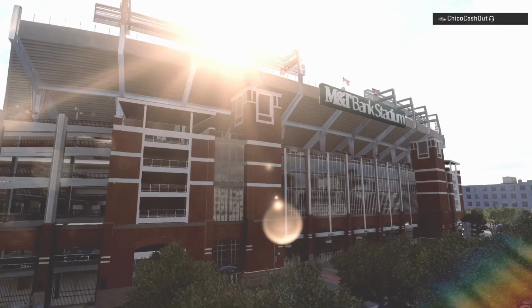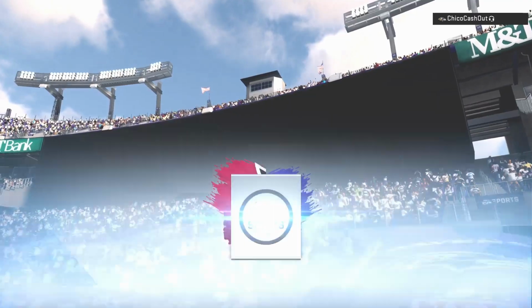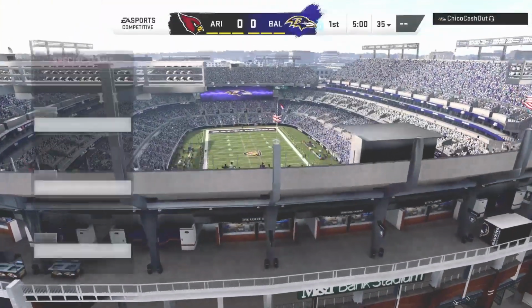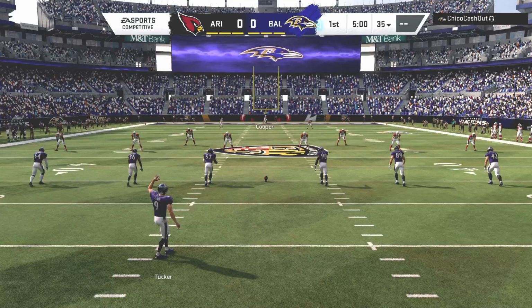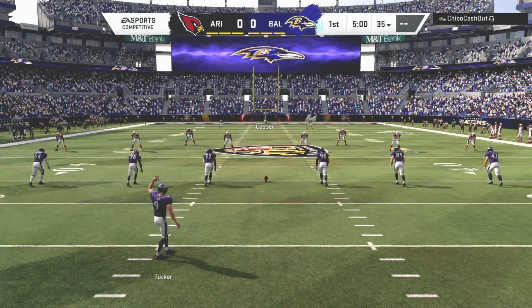NFL on EA Sports as we are in the inner harbor of Baltimore at M&T Bank Stadium. Here's a scene a short time ago. The Ravens introduced to this sellout crowd, and through a sea of pyrotechnics, out they came from the tunnel. We're set to go as the Ravens get ready to match up with the Arizona Cardinals.